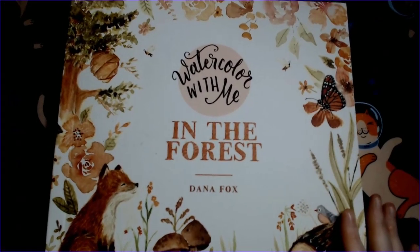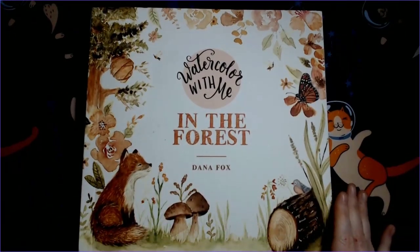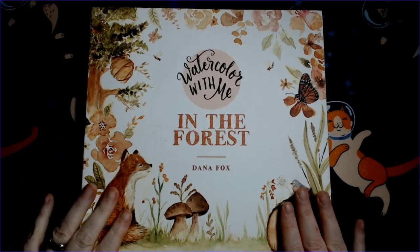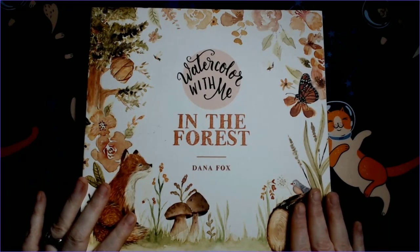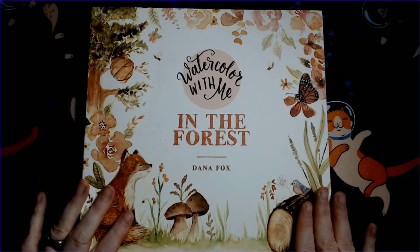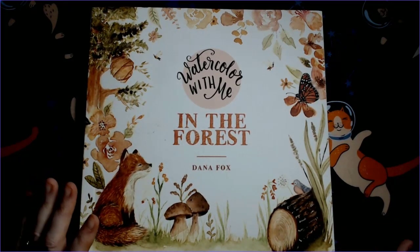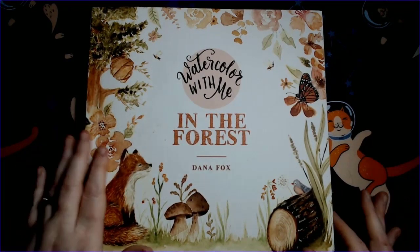I do want to show you guys this. I didn't get this in time for my last flip through. So I have Watercolor with Me in the Jungle, and I haven't done anything with it yet. However, I did really want the forest one, and since I'm in a phase of buying makes me feel better, I decided to pick up the forest one. There's one more, I think, the ocean one. I'll pick it up eventually, but that's probably going to be my least favorite of the three.